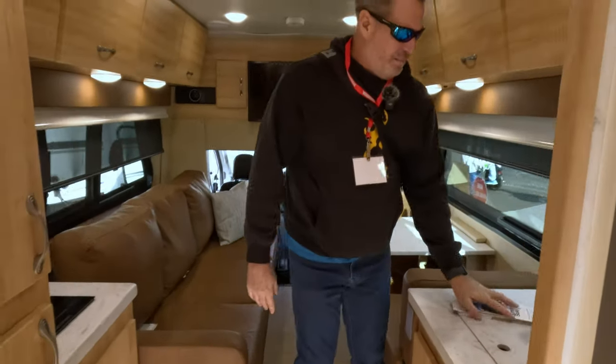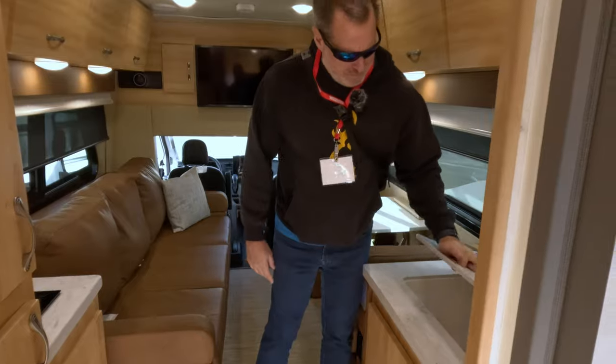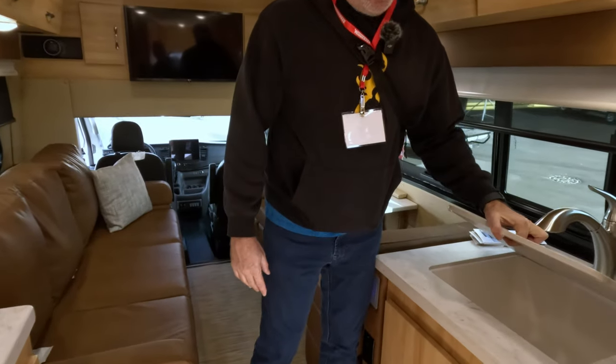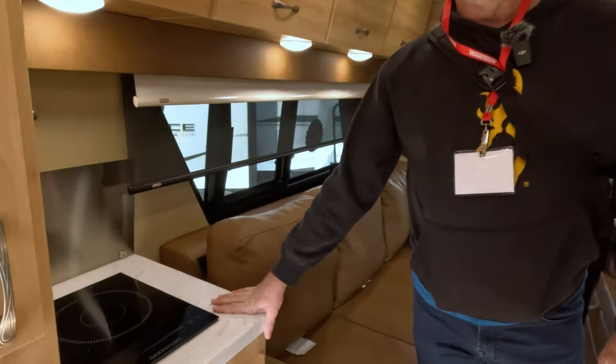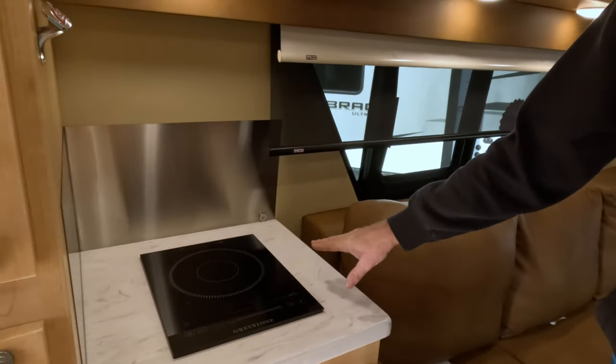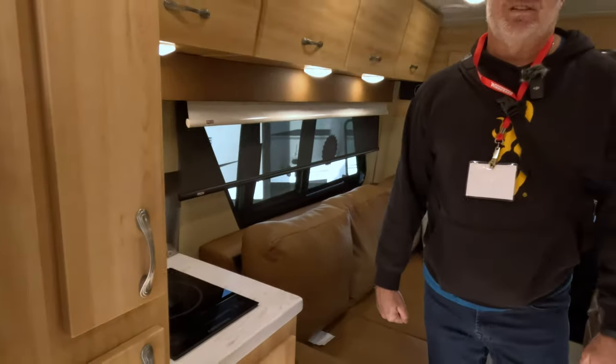The kitchen area doesn't have a lot of space. It's got a huge sink, but look at this. The cooktop is over here, so you do have a little more space over here. That's interesting. You hardly ever see that.